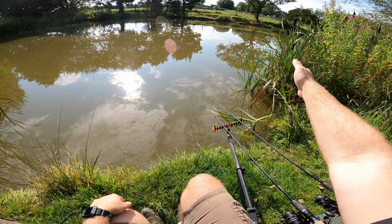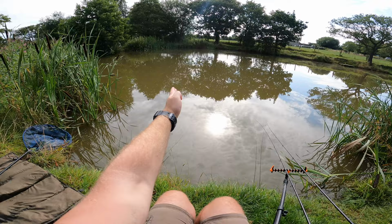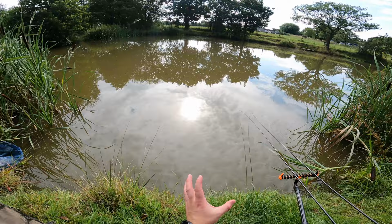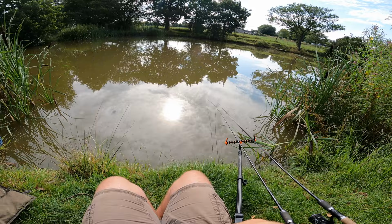Well folks, quick update for you. I've had nothing on the bomb so far. I've worked my way around, so I'm probably at the 10 o'clock position from my swim there. Nothing else down this margin yet. My dad's swim's gone quiet as well. Hopefully it wasn't just a mad hour this morning where we got lucky and there were a few fish hanging about, but we'll keep at it. We'll probably be fishing till about 2 o'clock-ish today, and I'm hoping we're going to have a few more fish between now and then.